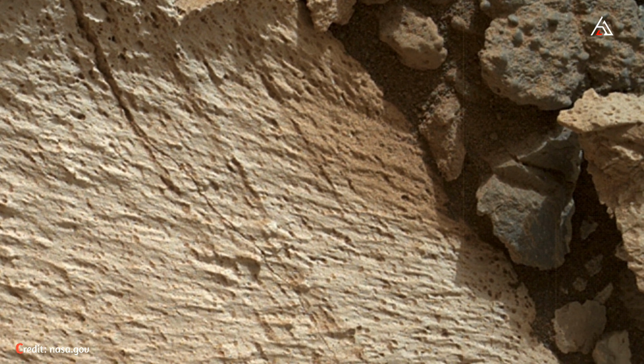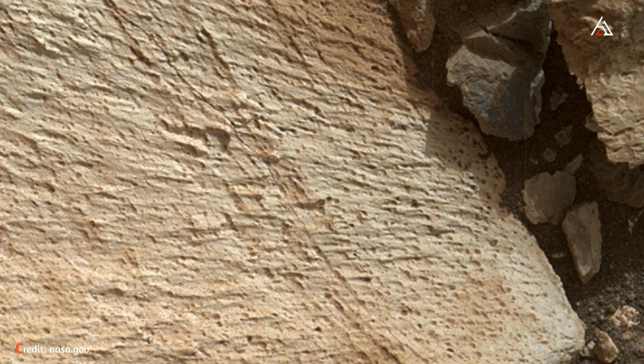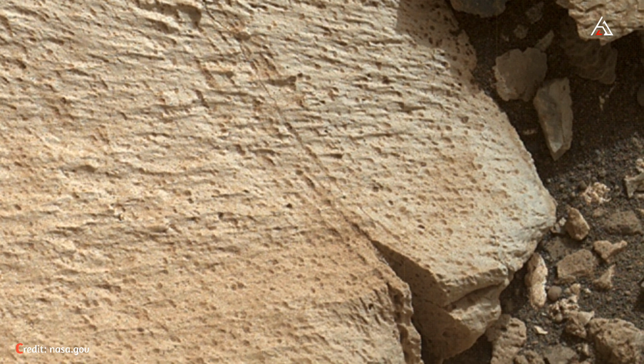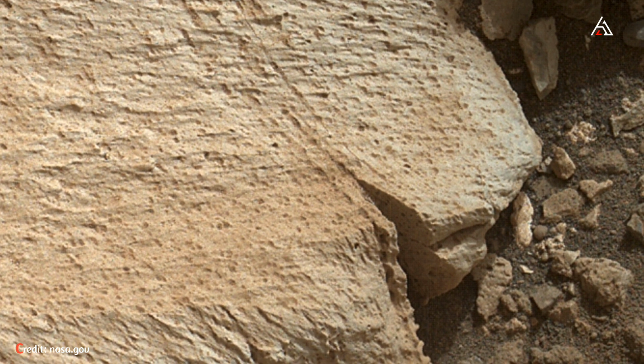The rock is about 4 inches, 10 centimeters, across. It is fine-grained, perhaps finely layered, and etched by the wind. The image was taken on the 1041st Martian day, or sol, of the mission, July 11.